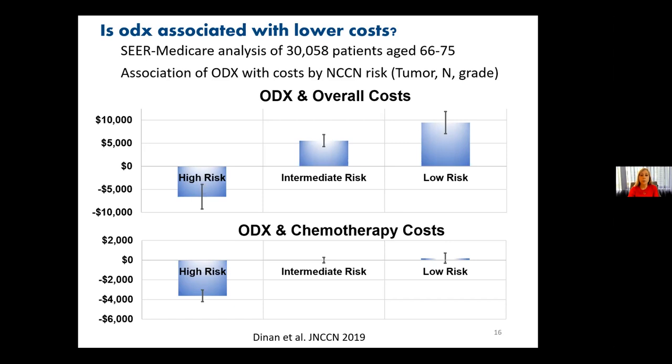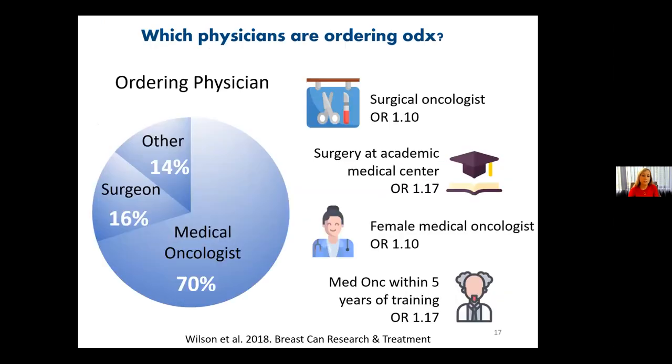However, for low or intermediate patients, there is no evidence that Oncotype DX will reduce costs in actuality. And its use is actually associated with higher non-cancer costs, likely due to just general overall increased healthcare utilization in this population. And then finally, using these same data, we were able to look at questions regarding what physician or provider characteristics were associated with the use of Oncotype DX.